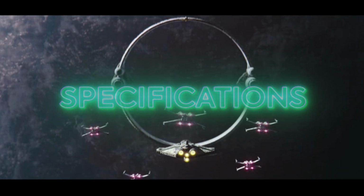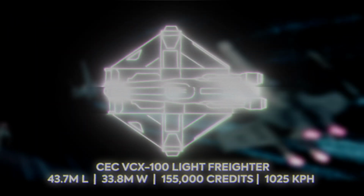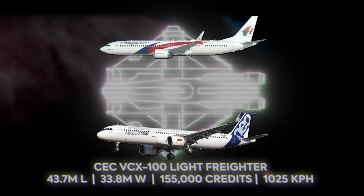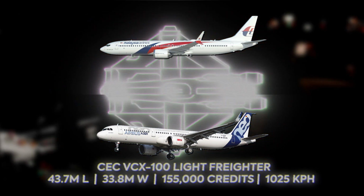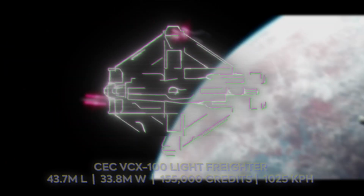Specifications. The VCX-100 measured 43.7 meters long, 33.8 meters wide, and 13.3 meters tall, almost exactly the same size as the Boeing 737 MAX 10 or Airbus A321neo, though obviously it had much greater mass and volume than either. Including the dorsal turret and landing gear, it was also as tall as a 4-story building.